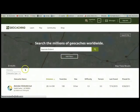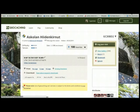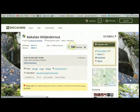then I find that there's something called Askolin Hidden Kiernot, which is, Askola is a place, Hidden Kiernot is a sort of milk churn, but it's the devil's milk churn or something like that. So if you go and look at this, it's a big sort of hole in the ground. And you can see 180 people have favorited this, they like it. And if you want to view the gallery, you can go here so you can see what the place is like.